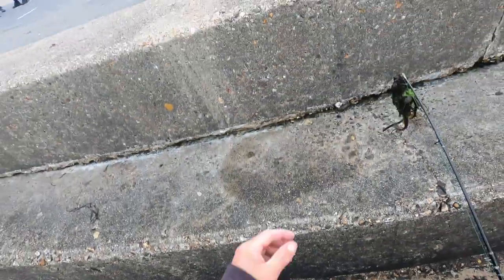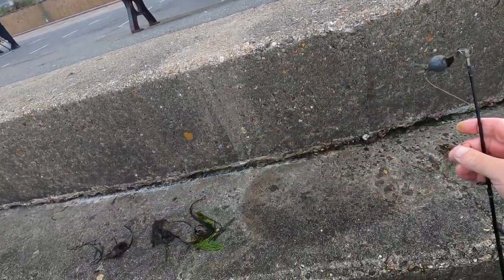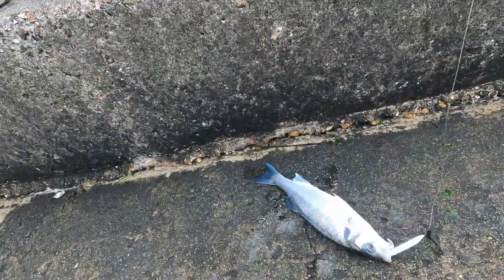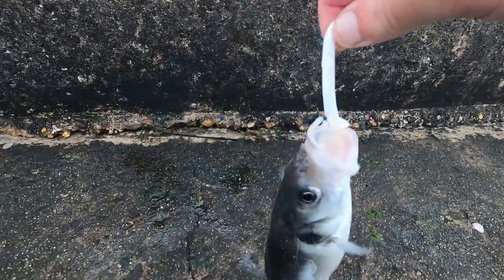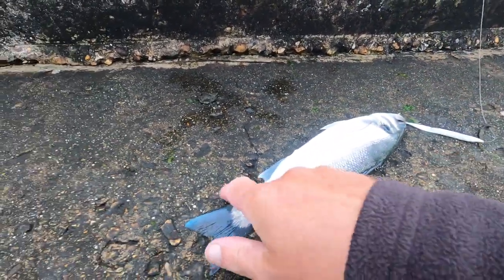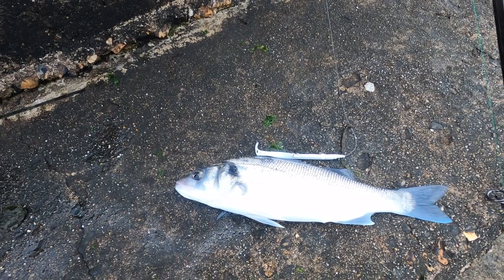Let me just get me weed off the top. Get that sorted. But there we go. Excuse the camera footage, guys, but there we go, literally just under the lip. There you go, fell out, first bass. Let's get him back, guys. Let's get something a bit bigger.